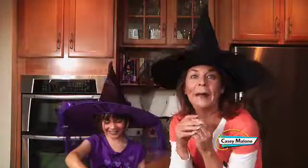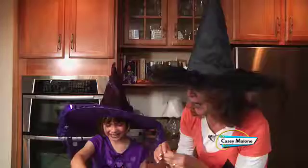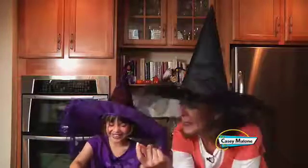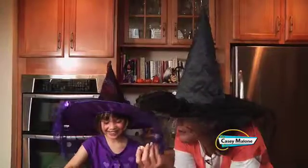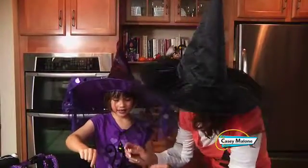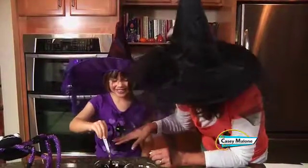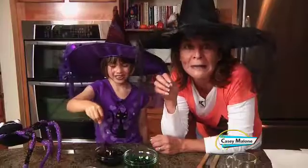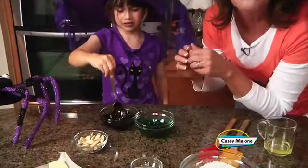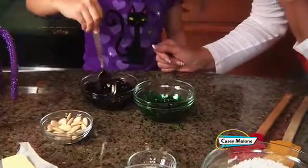Before we get the batter started for our cookies, we've preheated the oven to 350, and we'll get our fingernails painted. These blanched almonds will serve as the fingernails. Now, Cruella, what color would we like our fingernails to be? Black and green. I love that color, black fingernails and green. So we'll let these soak in the food coloring while we get everything together.